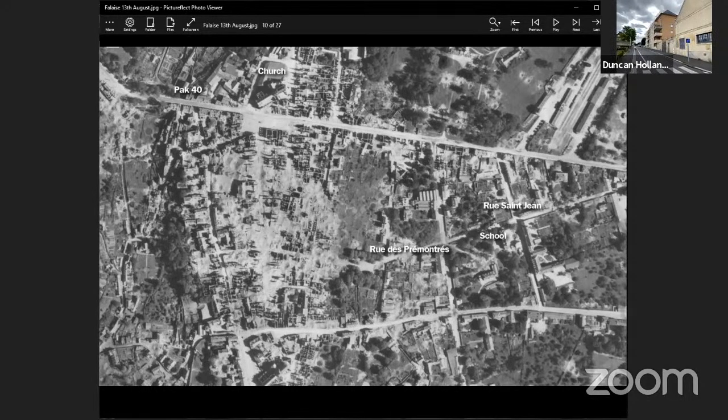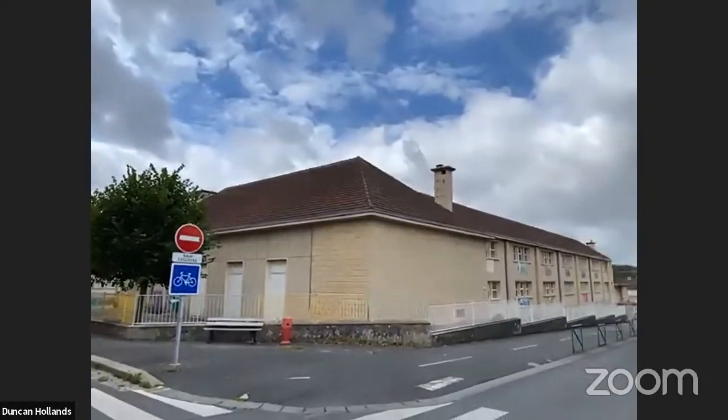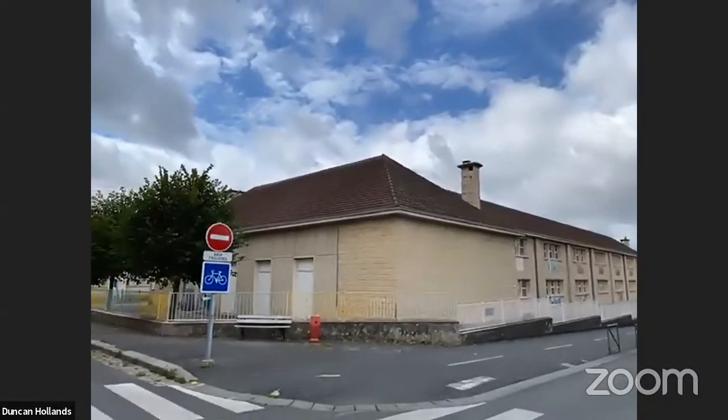So the Canadians are pushing in. The Germans are kind of falling back, and their pockets are being squeezed. And in the end, you had a force of about 40 to 60, probably the latter, about 60 men, who were holed up in this old girls' school. From their point of view, it's not ideal, but it's more than adequate.